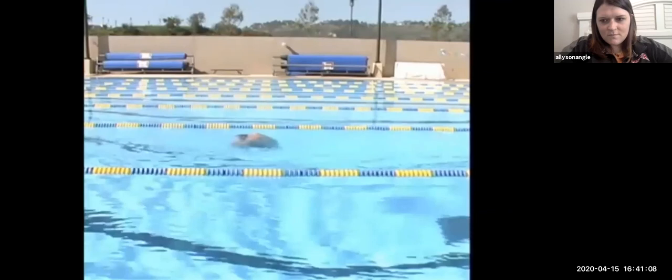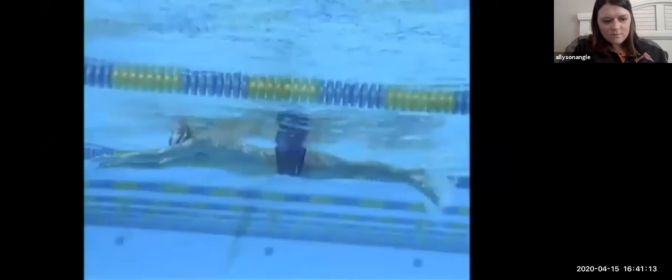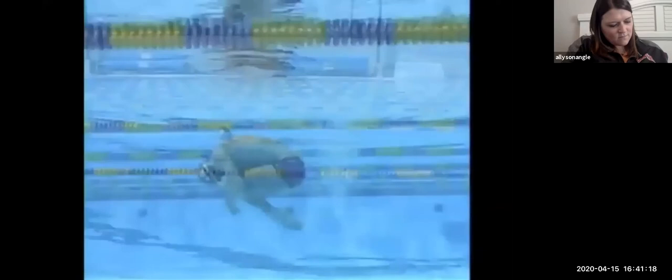Notice how tight Dave is. Also notice how he draws back his chest, head, and shoulders. From the surface, we get a better idea of the head and shoulders being drawn back.